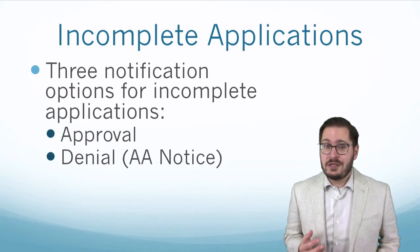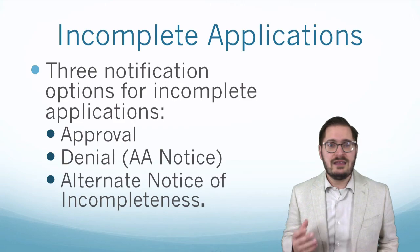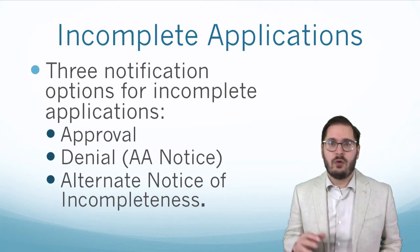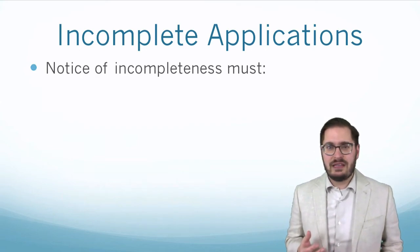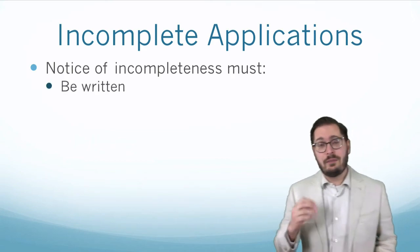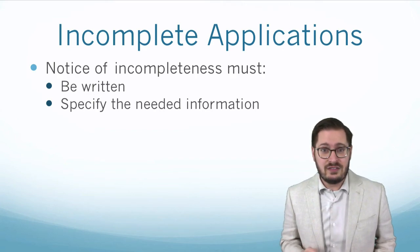The final option, which I believe is probably the best option for most organizations, will extend your time clock beyond 30 days. And this is called the alternate notice of incompleteness. So that's an alternate notice to a denial or to an approval, and it's the notice of incompleteness. Now, in this notice of incompleteness, if you're going to send this, it must contain a number of things. First of all, it must be written. It must be written and provided to the applicant. Secondly, it must specify the information that is needed by you to make an underwriting decision.